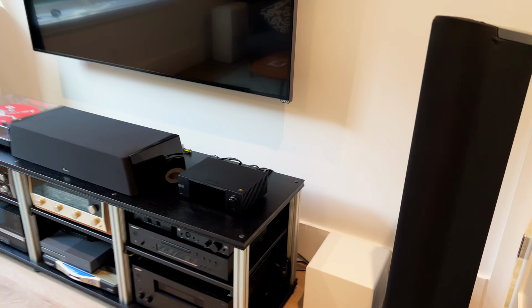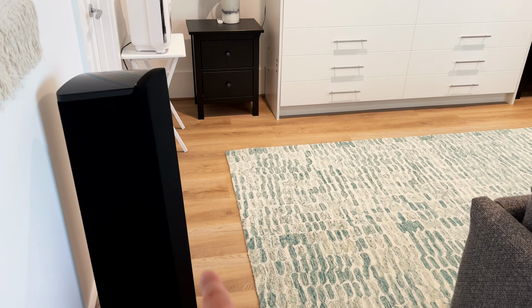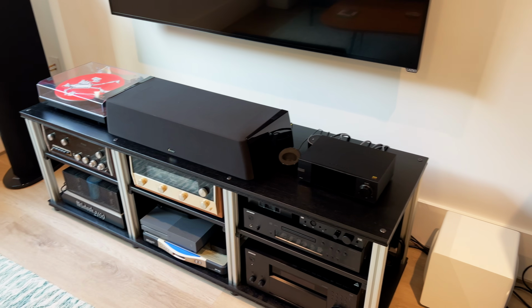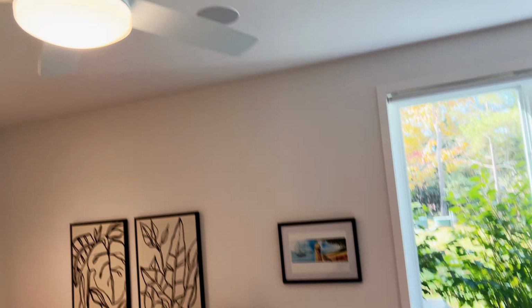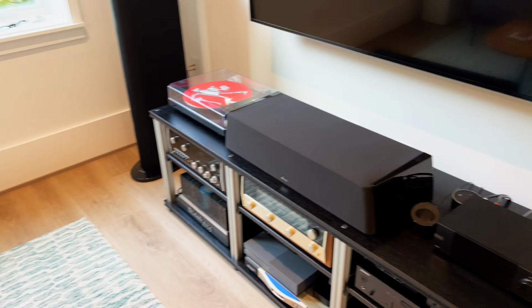Oh, another reason why I wanted to put the amp in here is because I have towers and surrounds. Even though these are relatively efficient towers, I think they're like 90 dB, maybe. I know these are pretty efficient since they have built-in subs, but it's going to be a nice room to test it in. I have five bed layers and two Atmos ceiling speakers there, so every single channel that's connected will be powered by the amplifier, which is another reason why I want to try it out in here.